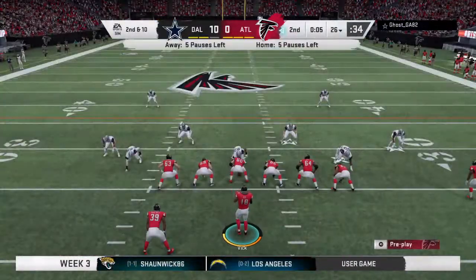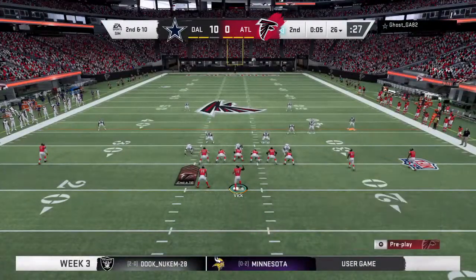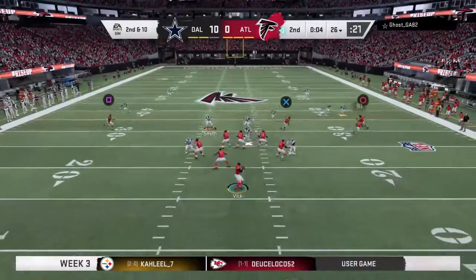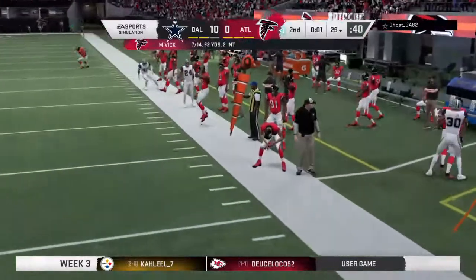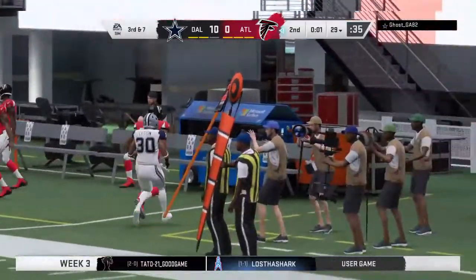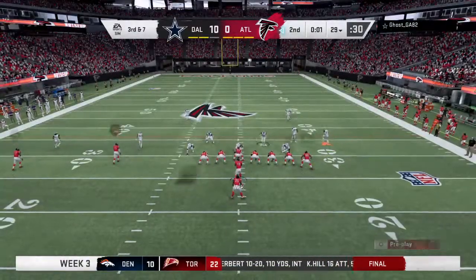So after the incompletion on first, now 2nd and 10. This will be the final play of the half. Vic. And he will find his man on the outside. And he gets this up just shy of the 30 to the 29 before he's out of bounds. It's 3rd and 7. The last catch did get 3, but they're still left needing 7 yards on 3rd down.